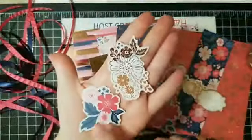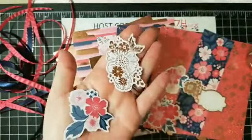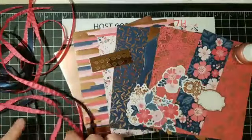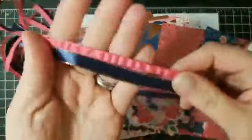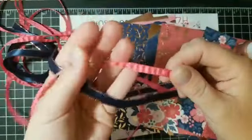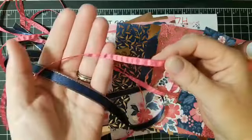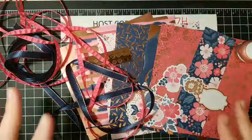pre-printed and pre-die cut little flowers. There's the rose gold foil accented one, and then just regular ones. There's rose gold shimmer paint. There's tons of ribbon, and this ribbon is amazing. There's some Night of Navy ribbon with some rose gold accents on the edge. And then there's this Melon Mambo Rosé ribbon, which is just incredible. And then of course you get the stamp set and the dies that go with it.